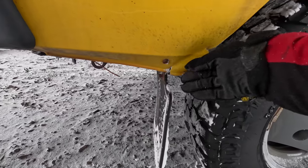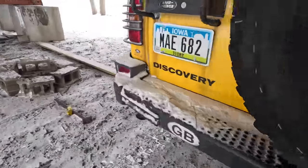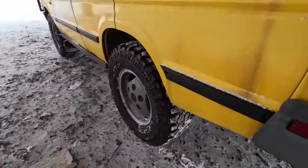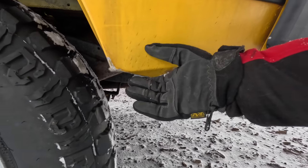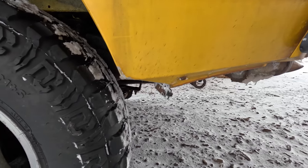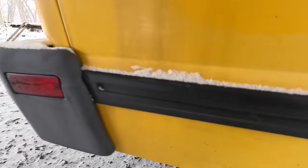Bend this piece of the fender back. If we take a look at the other side, this must have been a problem because this side is already folded completely back on itself. I think I need to do that on the right side of the truck also. That is some really strong aluminum.